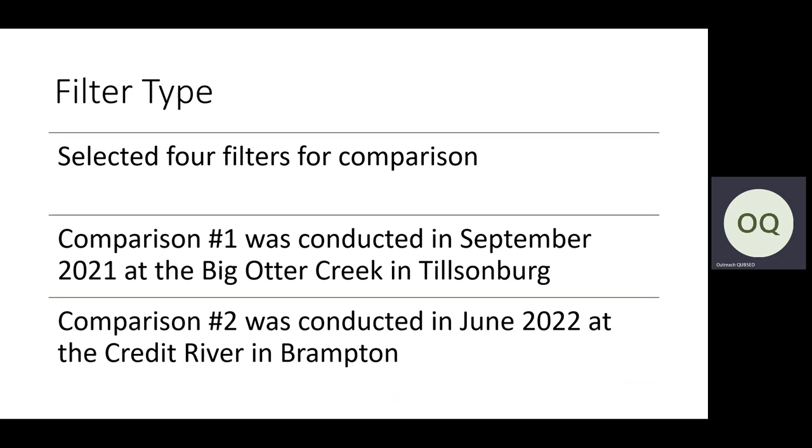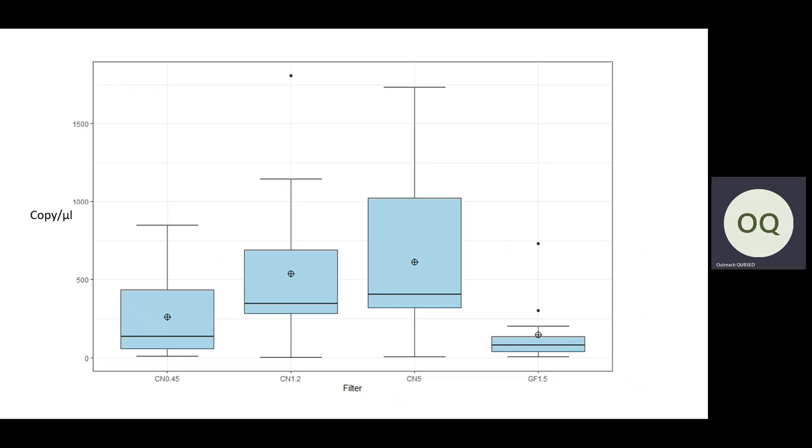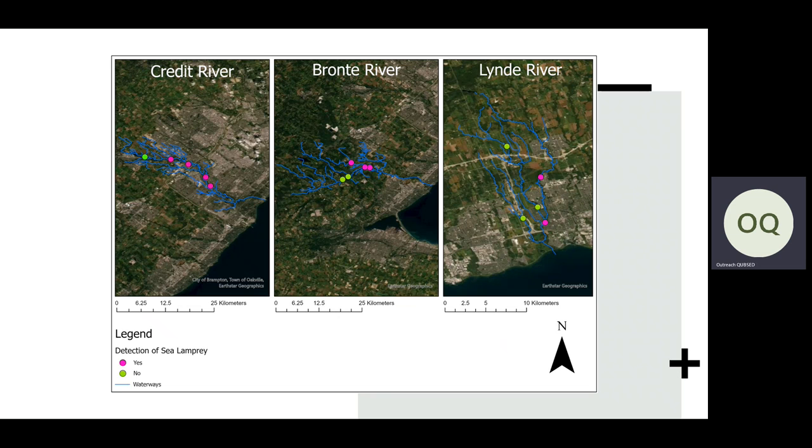We also were trying to figure out what kind of filter we should use. There are nitrocellulose, there are glass fiber filters that one could use, there are different pore sizes. So we started to do some head-to-head comparisons on different filters and pore sizes. And what we found we got the best yield with was a 5-micron nitrocellulose filter. And the nice thing about that bigger pore size is that it allows us to filter water without clogging quite so quickly. So that's what we've been running with on the sea lamprey project.